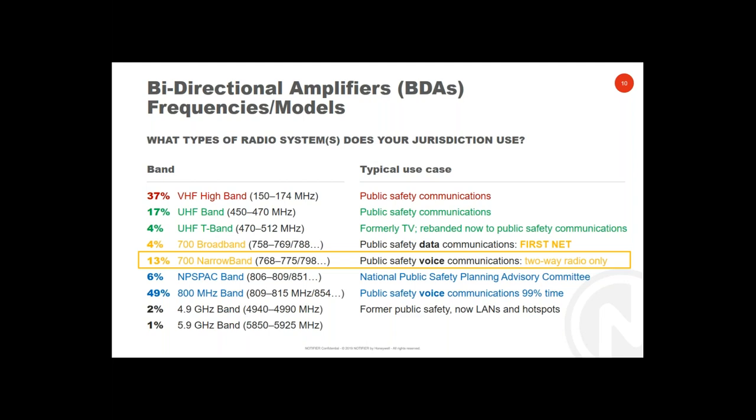The 700 megahertz frequency band is a recent addition to the public safety pool of frequencies. Portions of this band are dedicated to what's called FirstNet, a future system that's planned for later on. About 10% of jurisdictions are currently using this frequency band for voice communications.